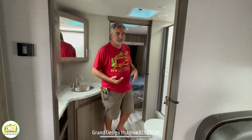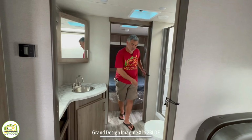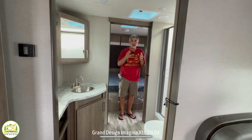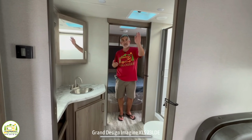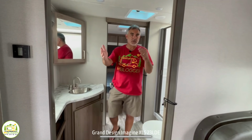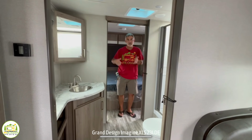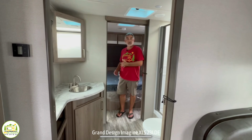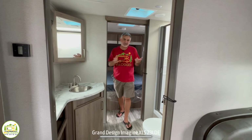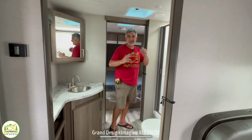The other thing is you can close this bedroom door, and you can close this bathroom door and just have more soundproofing between you and the front of the trailer. Maybe you want to get some sleep, your partner wants to stay up and watch TV. Well, now you've got 2 doors that you can close, and you're nice and quiet up here all by yourself. So I don't know, I'm starting to change my mind about this mid-bath design. Anyway, let's take a look at it.